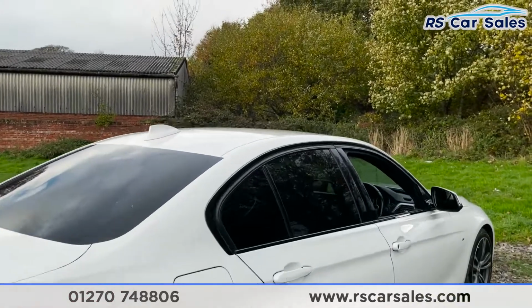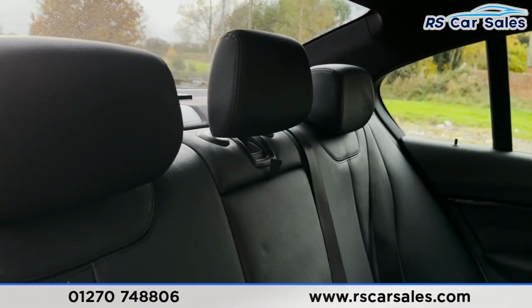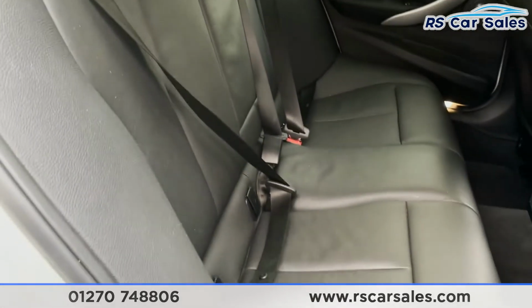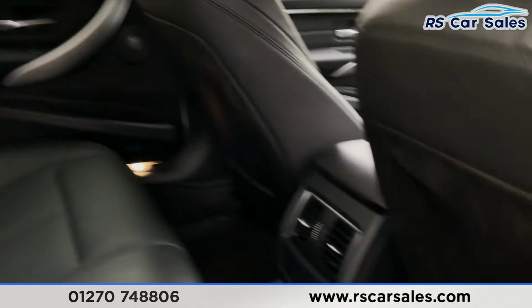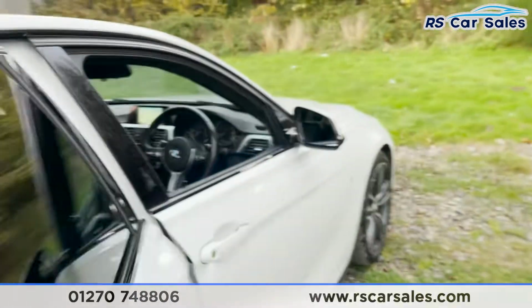Now going on to the interior next, we have got a full leather interior. We've got ISOFIX points within the seats, fold down armrest in the centre. You've also got the vents in the middle just there. Coming onto the doors, we've got a gloss black trim, brushed metal handle and integrated speakers.